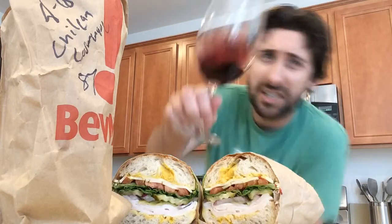87 points. Color's the same. On the nose, I'm not getting as much of that oak that I was earlier. But I am getting those dark fruits. I am getting that cassis. I'm also getting that red currant that I was talking about before.